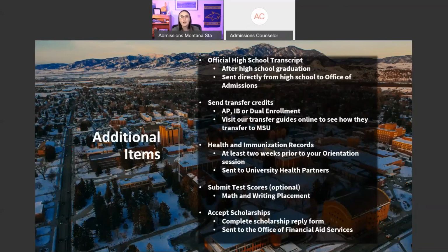And finally, if you're getting any scholarships or if you've had any scholarships offered to you, make sure you get those accepted. Just complete our scholarship apply form. It is super easy, super straightforward. Again, non-binding. However, it does reserve that scholarship amount to your name, so it keeps that scholarship offer connected to you if you choose to attend MSU.